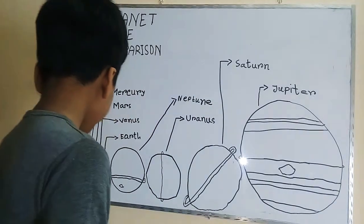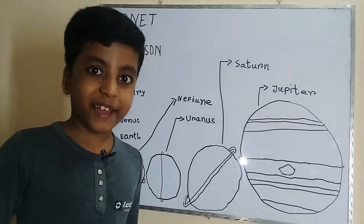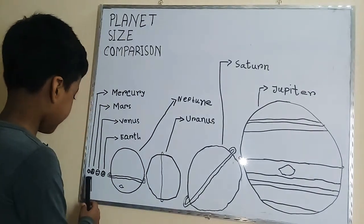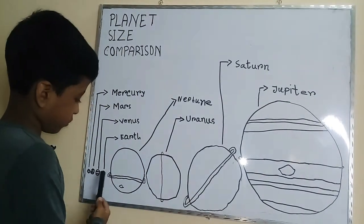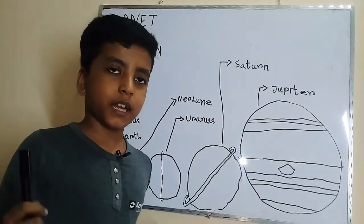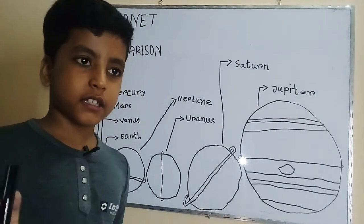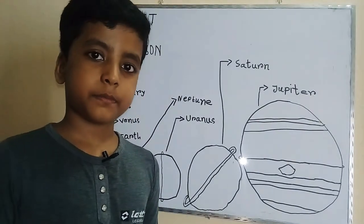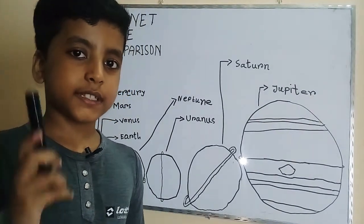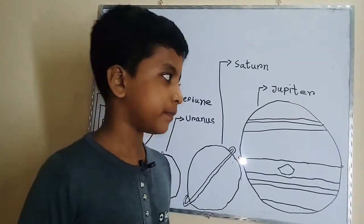Mercury has no rings. In fact, these 4 planets have no rings, and these big 4 planets have rings. Now, Mercury is not the hottest planet. Actually, it's the second hottest planet. You'll see why.